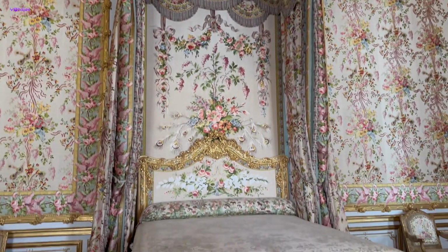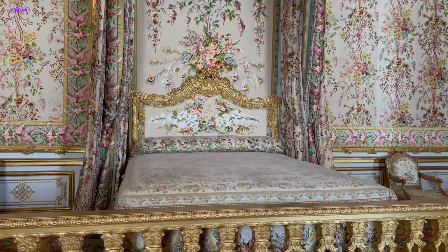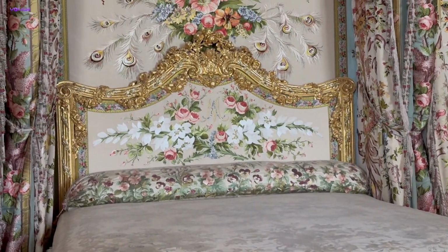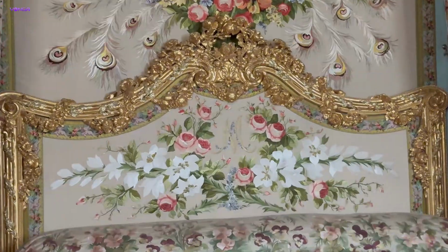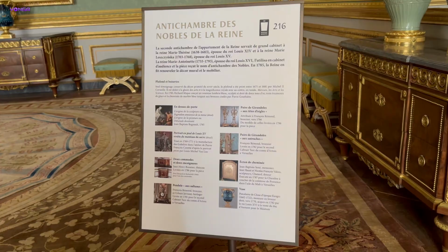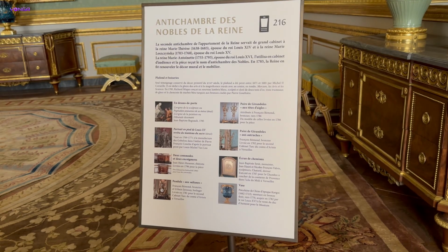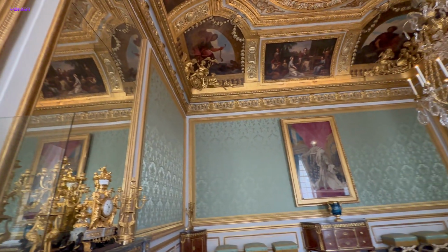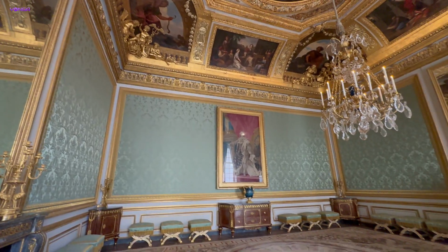Here is the Queen's bedchamber, one of the most important rooms in Versailles. This is where royal births took place in public. Marie Antoinette made significant changes to the decor here to reflect her tastes. The Queen's antechamber, a formal room used for receiving guests and occasionally for dining.